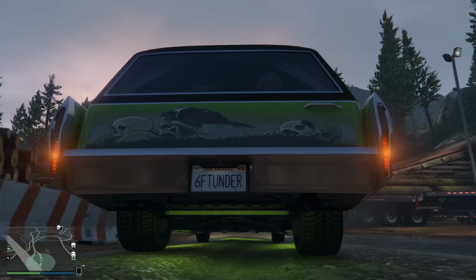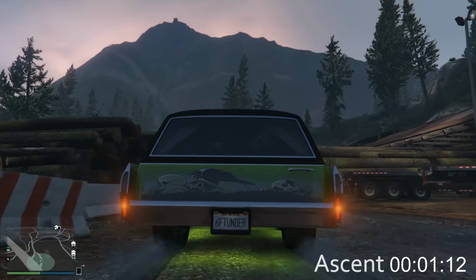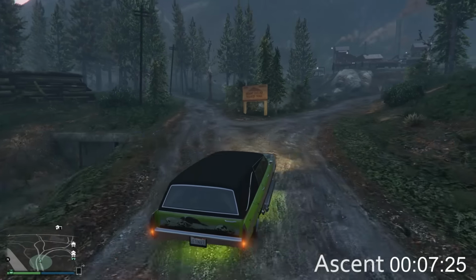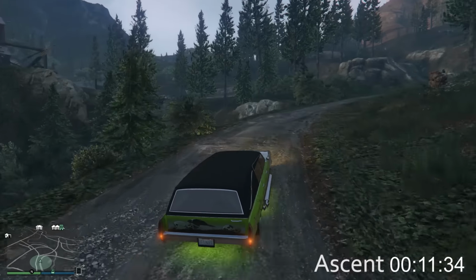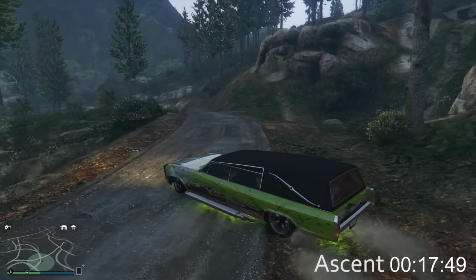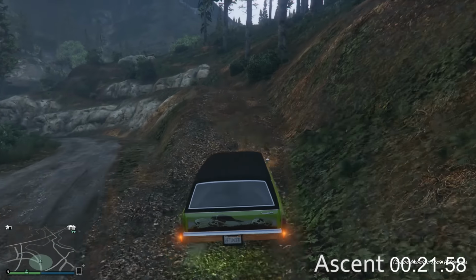So again, Lurcher, not known for its traction, known for a ton of wheel spin, and this thing is really, really long, which makes it difficult to get around some of the tighter corners. So we'll see how that works out for this car. Oh, back in, getting away from me a little bit there, and again, get it back under control here. There we go, back in the straight line.